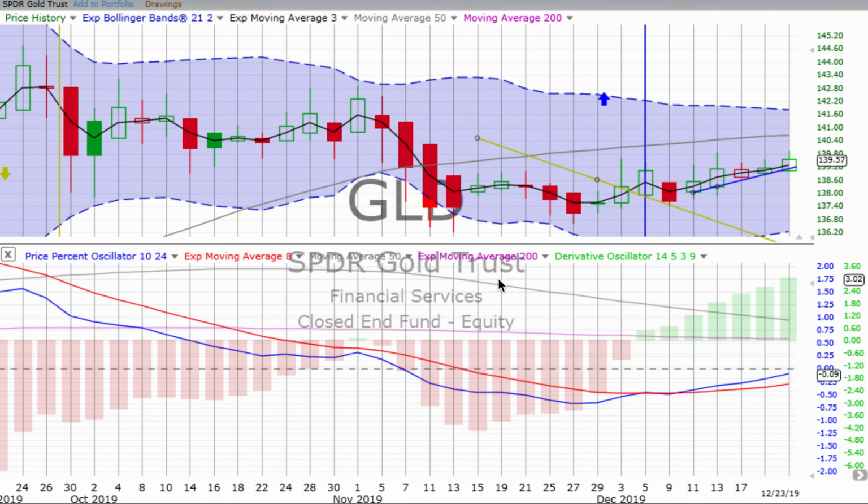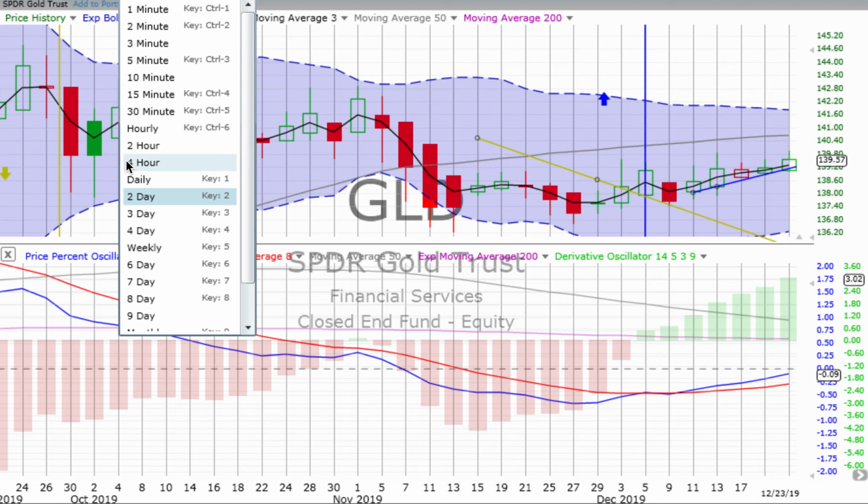Go to the 2-day chart in gold, and we see things continuing to move up. Now remember, the weekly still in a confirmed down move, 2 days up. Got to have that weekly rotate over going up in the same direction as the 2-day, or the 2-day rotate over going down. So we don't have a trade at this point. Price percent oscillator heading up, derivative oscillator heading up.